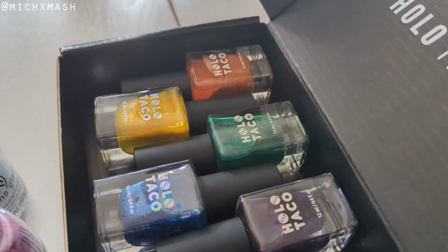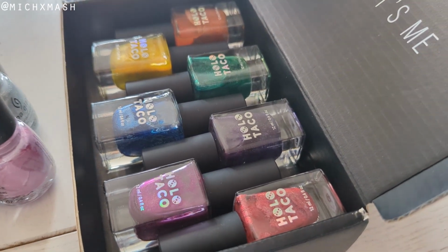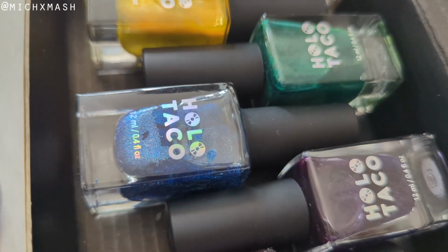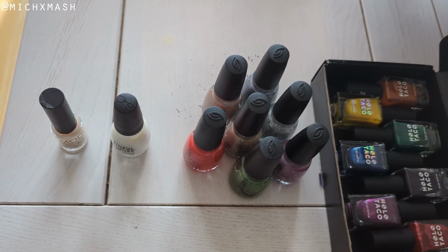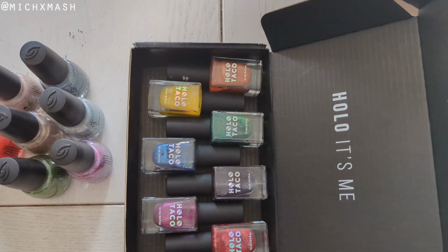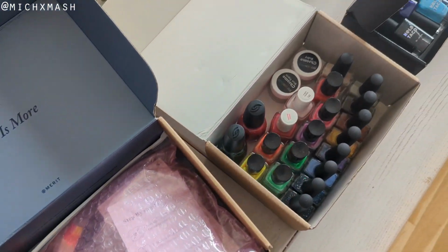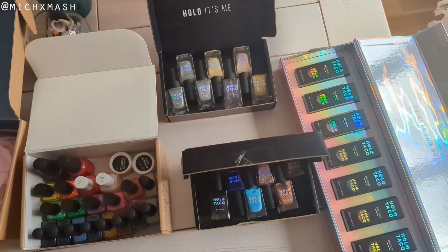And then here's the original rainbow collection from Holo Taco. Still debating which ones I want to keep and want to let go of. I am leaning towards keeping this magenta jelly color, the blue, and the green. Anyways, this is the group of nail polish that I will be letting go of. Still going to make a decision about the polishes I will be keeping and letting go of in here. And this is what's staying, the rest of my nail polish collection that I love to use.